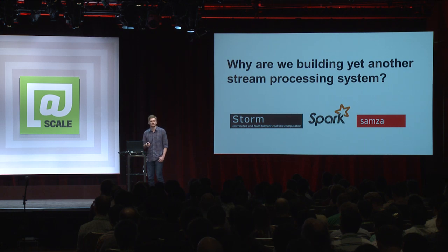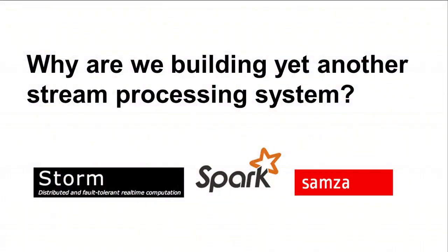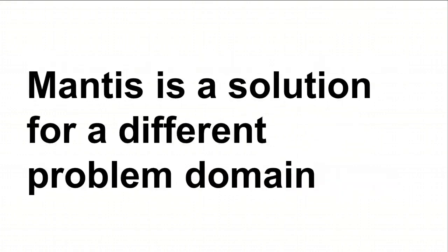You might be asking yourself, why are we building yet another stream processing system? There's Storm, there's Spark, there's Samza. These are all really good systems, and we evaluated them. But when we thought about the problem we were trying to solve, Mantis actually turned out to be solving a unique problem for a particular domain. And that domain is the insights domain.